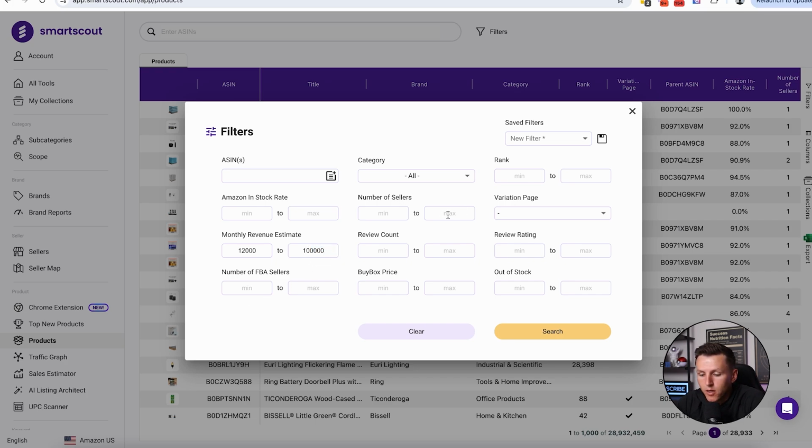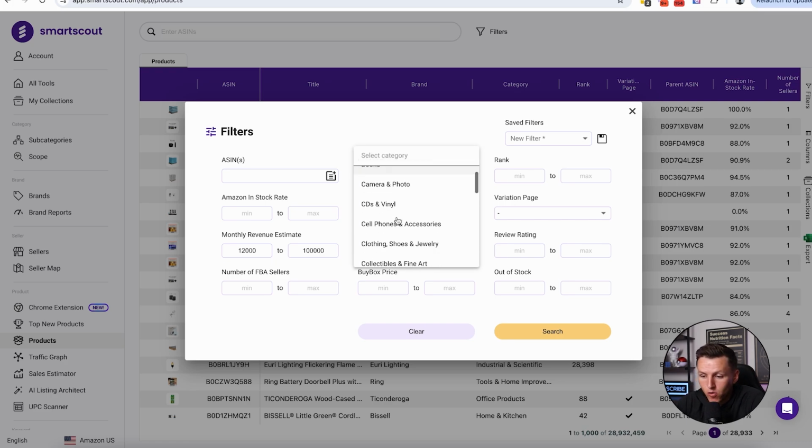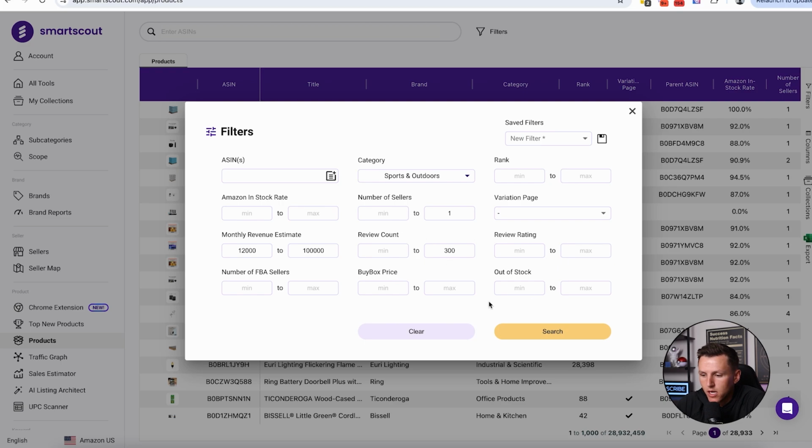We'll come over here to the number of sellers. We'll just say a maximum of 1. We'll come to the review count of 300. We'll even lower that. And we'll come to the category. So we'll select a category that we are interested in selling in, or one that's open. We'll say home and kitchen. Actually, no, let's come to sports and outdoors. And then from here, we're going to do the buy box price. We'll say a minimum of $25 all the way up to $175.